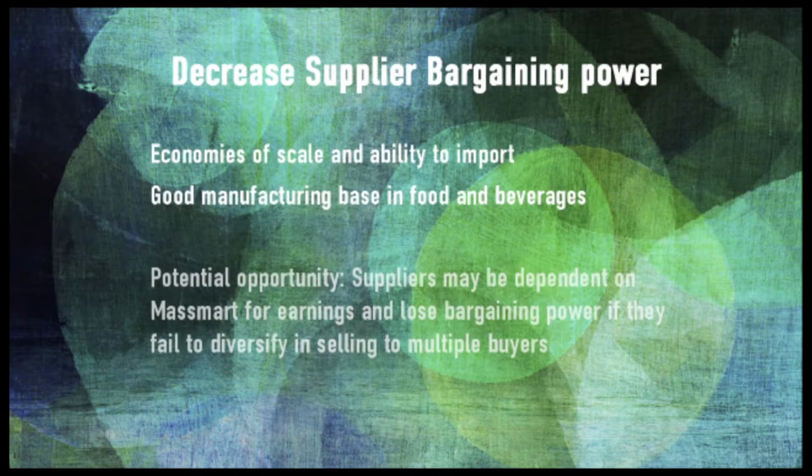Additionally, South Africa provides a good manufacturing base in the food and beverages industry. There is adequate infrastructure for Walmart to obtain supplies domestically. Furthermore, there's a potential opportunity for Walmart. In the long term, suppliers may be dependent on Massmart for earnings and lose bargaining power if they fail to diversify in selling to multiple buyers. This allows Massmart to dictate the terms of the agreements with the suppliers for the supply of goods, and thus this increases the business's bargaining power with its suppliers.